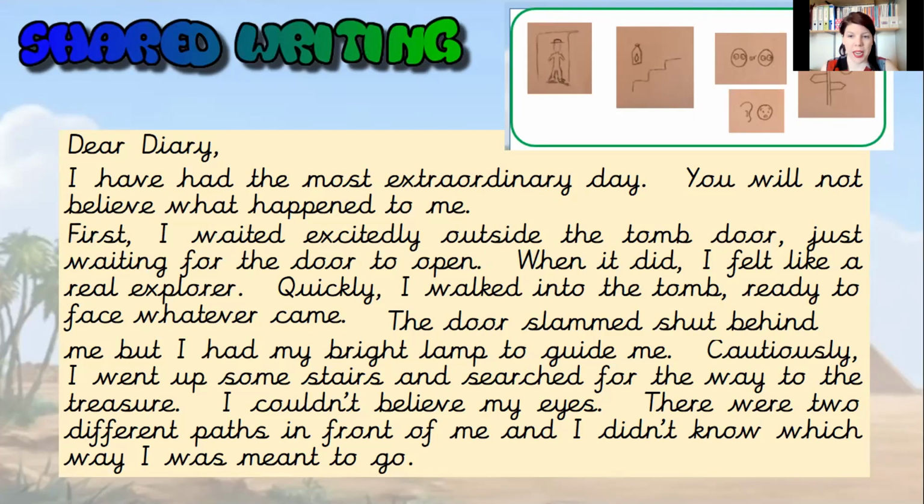Well, those make sense to me. I don't think I've missed any words out, which is really good. I've definitely used some emotions in this part. I've used some ED words showing it's happened in the past. So I've slammed, waited, searched. It's in order. And I've remembered my capital letters and I've remembered my full stops.